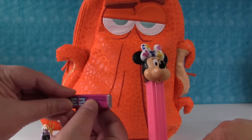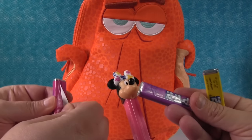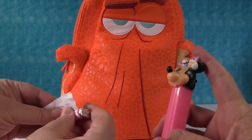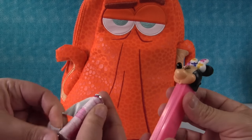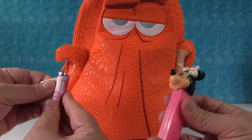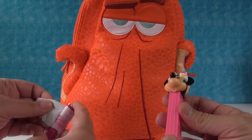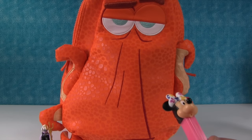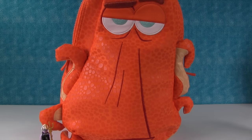So let's see. So we got raspberry candy. We have grape candy. And we have lemon candy. I think Shannon's opening up the raspberry. Wow, that did not open well. I was going to try to load it for you really quick, but it just did not work well. Well, that's okay. I'll load it up while you open up the next thing. Okay. So I'm going to give you the candy.